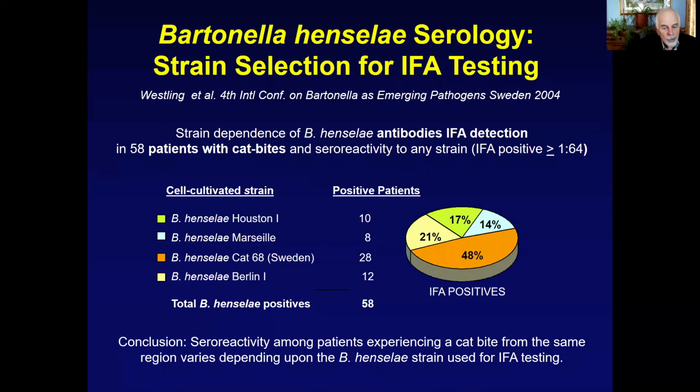And what this pie diagram illustrates is that if they tested against a Swedish cat isolate in people that were bitten by a cat in Sweden, they could detect IgG antibodies in about 48% of them. But if they were to use a French strain, the Marseille strain, or the Houston 1 strain, which is the American Type Culture Collection strain from the United States, they would have gotten 14 or 17%.